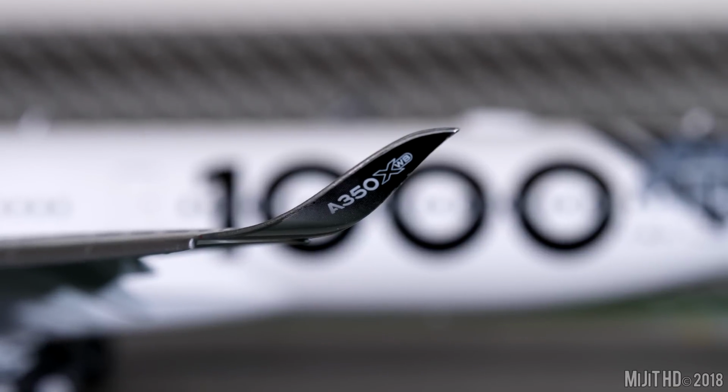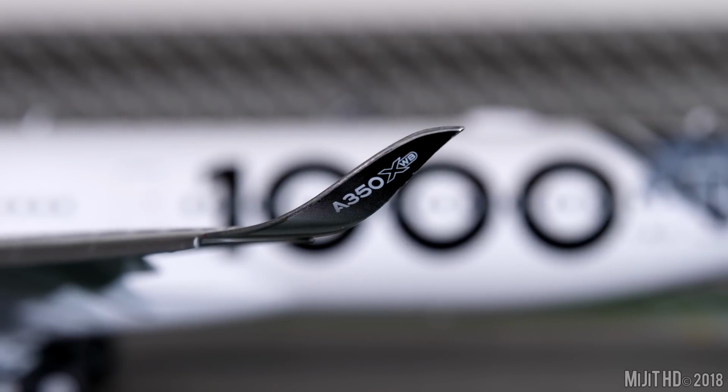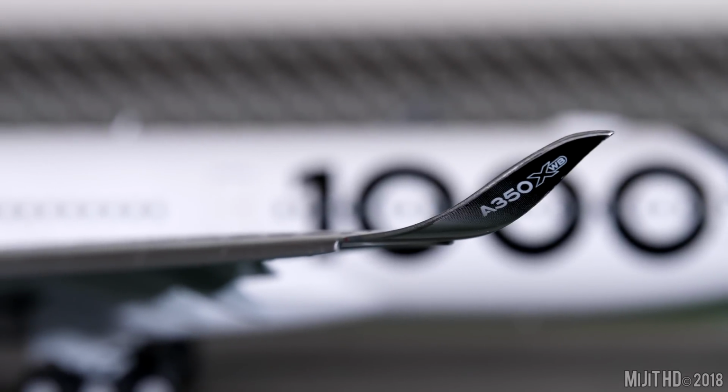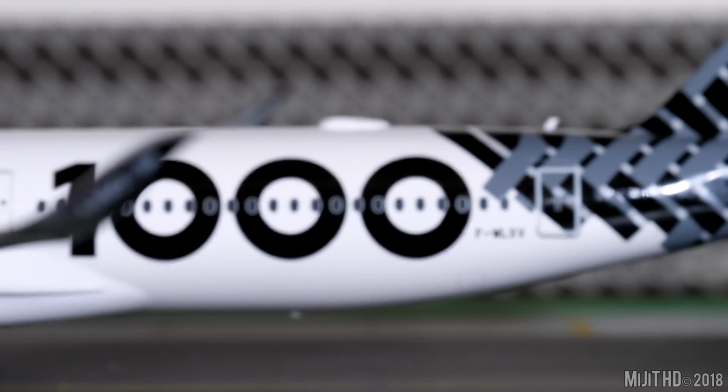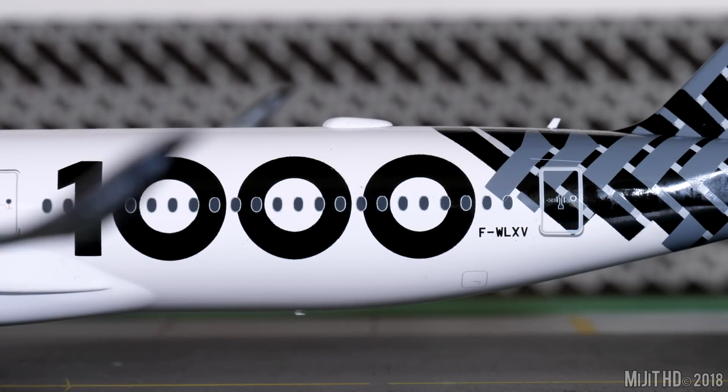And here we have the nice blended winglet, A350-XWB. And then the red navigation light. Back onto the fuselage. We have the 1000 logo.